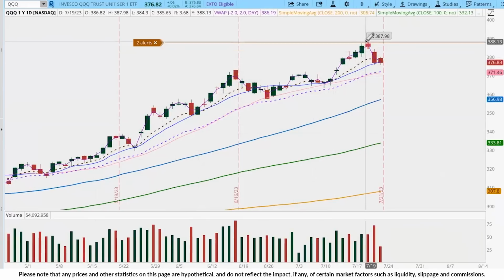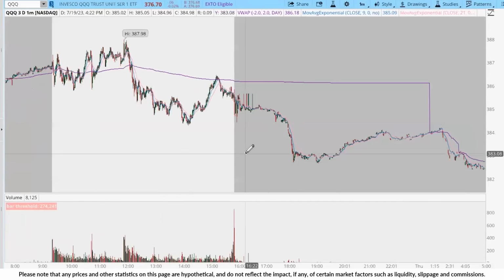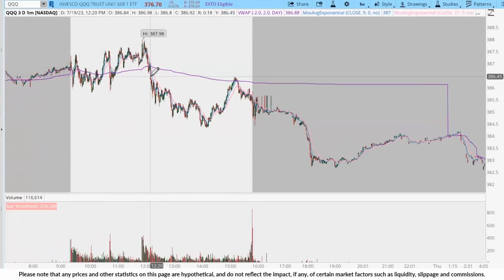We're up about 6 days in a row here. I just noticed on Wednesday that things started slowing down a bit. So I put on a put position here after we got this failure below VWAP, and I did that for a few reasons. So again, the stock's been up multiple days in a row. It's had an amazing move and it's getting extended from short-term moving averages.